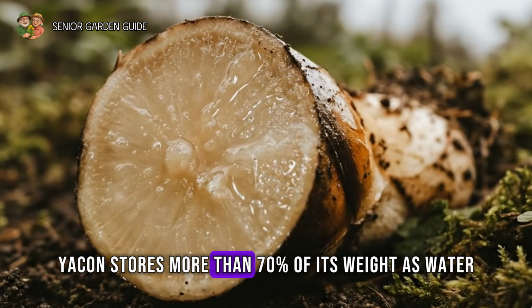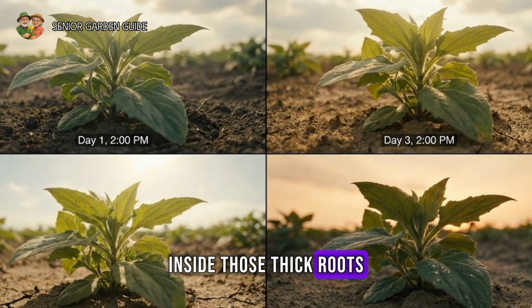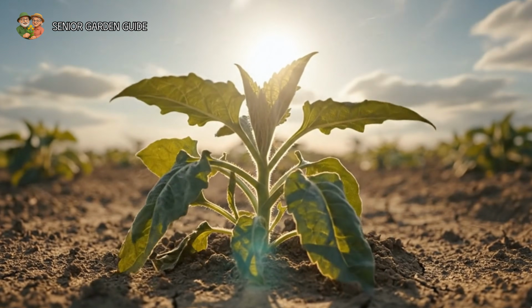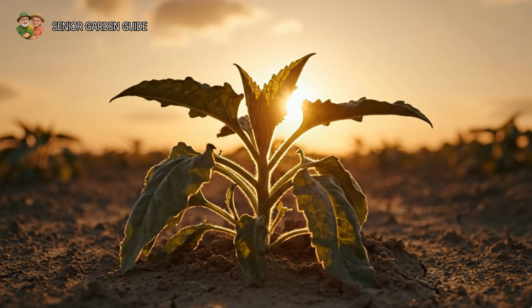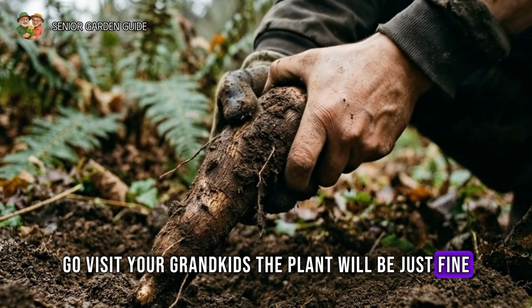And the watering schedule problem. Yacon stores more than 70% of its weight as water inside those thick roots. It evolved to survive drought at altitude. 1 watering per week in summer is enough. Go visit your grandkids. The plant will be just fine.